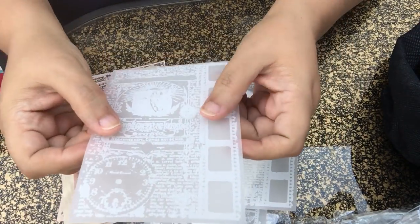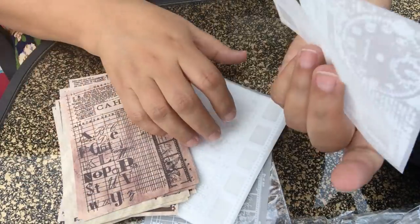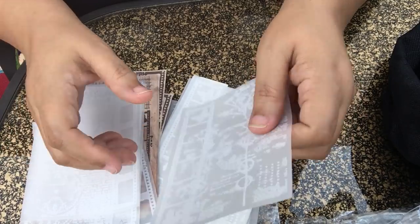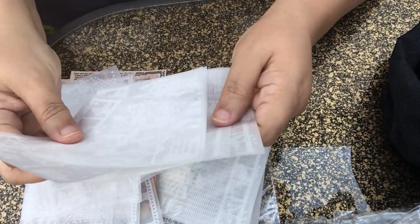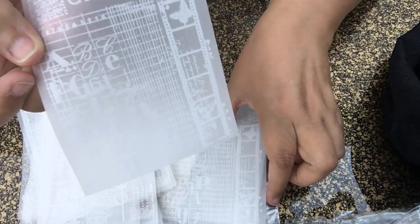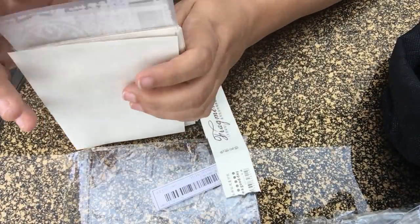And then you have these that are like vellum. I don't know if you guys can see those very well, but these are vellum, and they do have different designs. Has that design, if you can see that, that's a different design. And then this one's a different design right here, if you can see that vellum. So it's a nice little package. I think I paid a dollar or two for this.